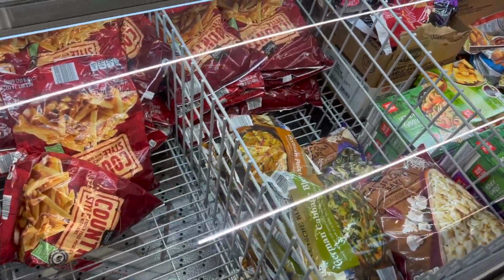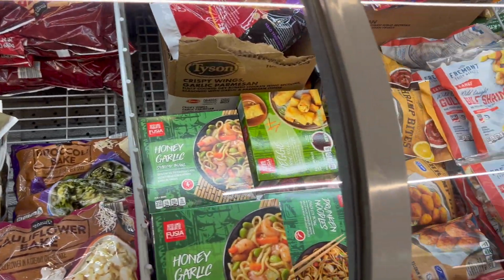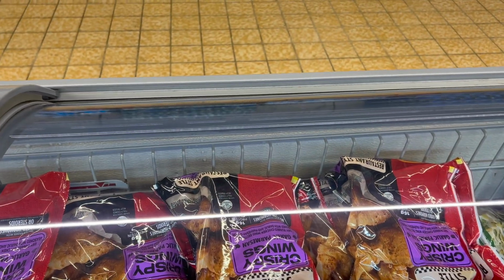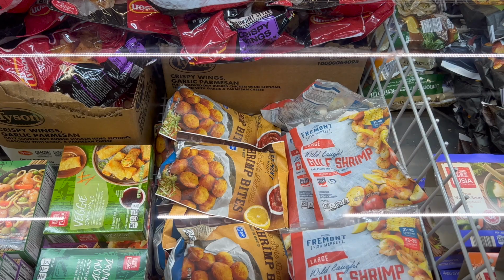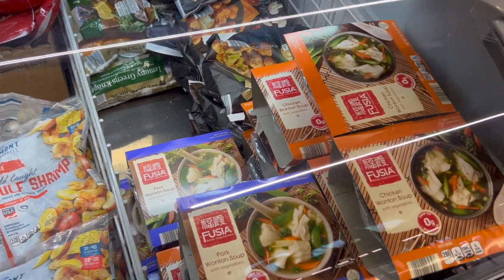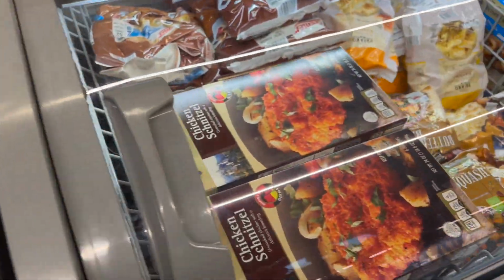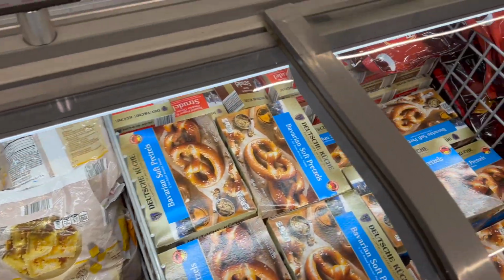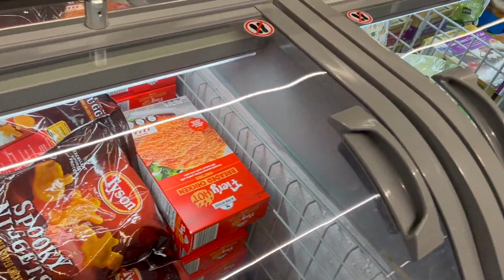A lot of this is leftover stuff that we've seen, cauliflower, broccoli bake, different German vegetables, things. There's crispy wings over there and broccoli bites. That looks yummy. I have to go around and look at that in a second. Chicken and pork wonton soup, that's $2.99. We have the schnitzel, we've seen this. Raviolis, pretzels, spätzle, lots of things that we've seen. Just moved around a bit.